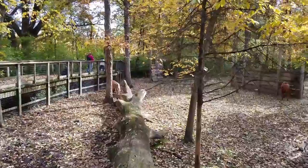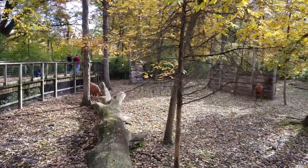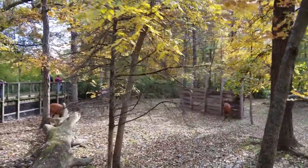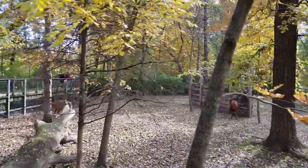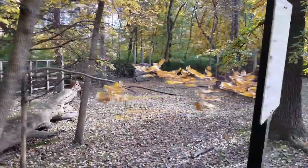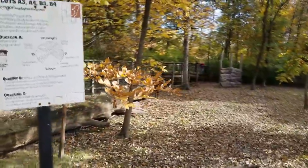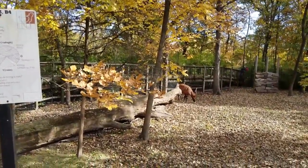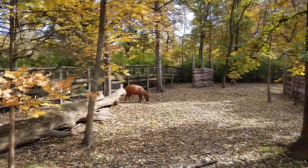And these are a couple of my favorites. These are animals you normally can't get very close to because they're extremely shy. They're hard to spot in the wild. Disney has a couple of them, but you don't get very close. So to be able to get this close to these is really cool. These are bongos, by the way. There's the sign if you don't believe me. But neat to be able to see them up close like that.